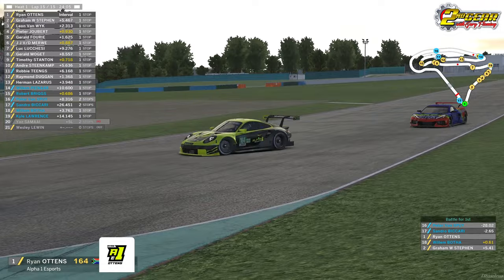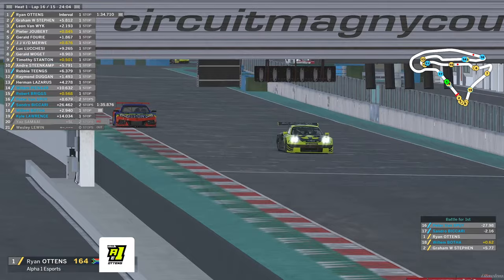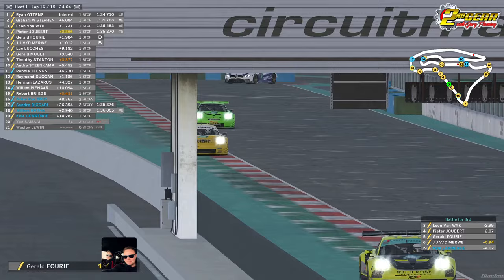That'll be the last corner that he goes through, and it's going to be honors for Ryan Ottens as he comes past the start finish line and takes the checkered flag. The next man to come through behind that will be Graham Stephan, Leon van Wyk, Peter Hubert, Gerald Fourie, JJ van der Merwe. Here comes the high flying Luke Lucchesi.